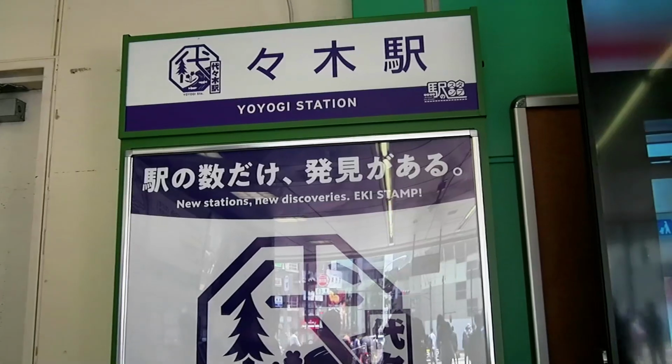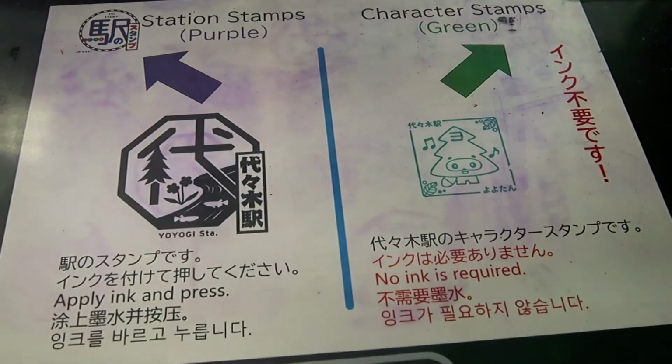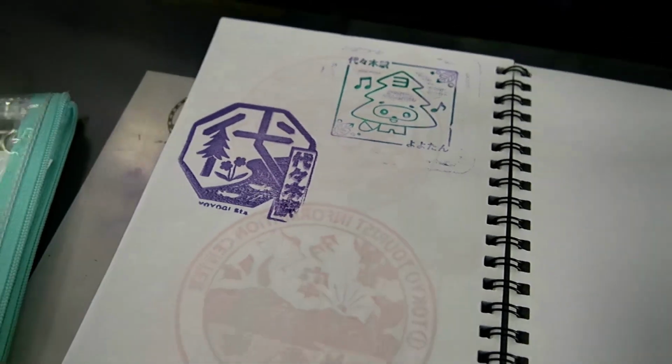I started the day by dropping by Yoyogi Station, which surprisingly has two stamps. One for the station and another with a mascot for the park.